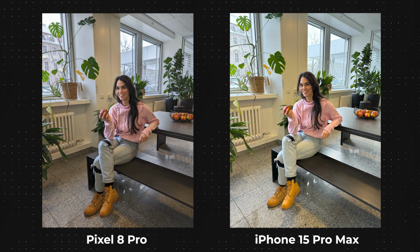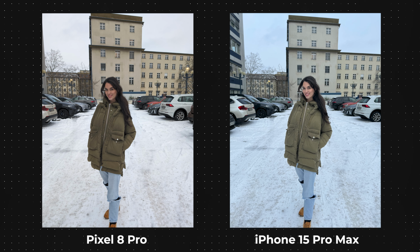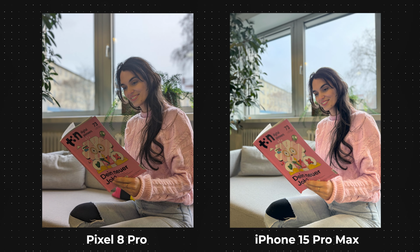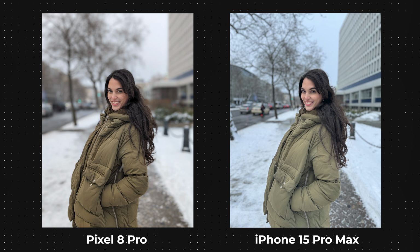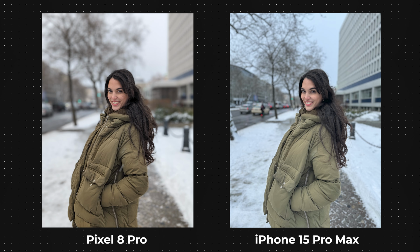Transitioning to shots with the main subject being myself, the iPhone outshines in ensuring well-lit and sharper images. However, in portrait mode, both phones introduce an awkward blur around my head, imparting an amateur and unrealistic feel. The iPhone marginally surpasses the Pixel in this aspect, as the Pixel's blur is excessively intense.